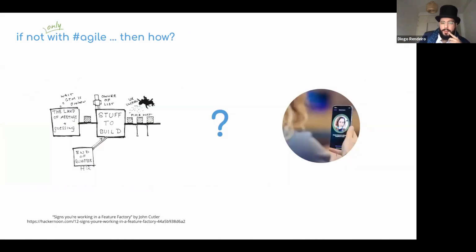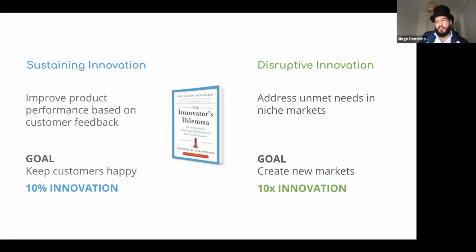So should we not do agile? That's not what I'm saying. I'm saying that most people are primarily doing incremental improvements using some agile methods in a more or less systematized way, to the point that it is kind of a factory of producing features. But if we want to do disruptive innovation, we can use agile methods, but we need to go a bit beyond that. And we need to really understand the difference between sustaining innovation and disruptive innovation.